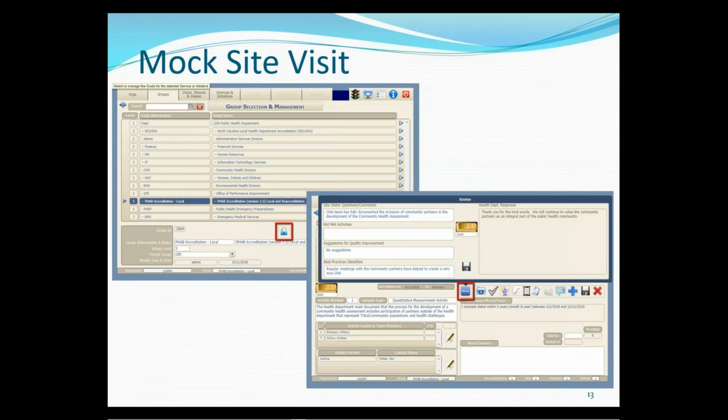Now, if you're using the plan, you can use the virtual mock site visit feature. What it allows you to do is hire somebody, typically one of the FAB site visitors, who will come in remotely. They don't have to fly in and pay hotel and all that kind of stuff. They can come in remotely.